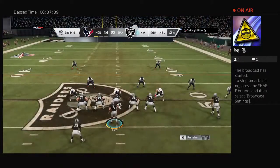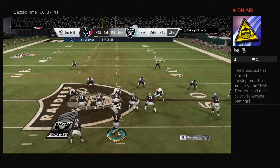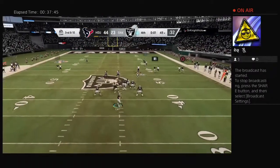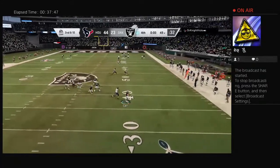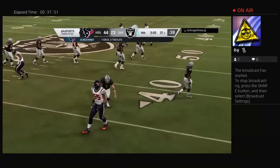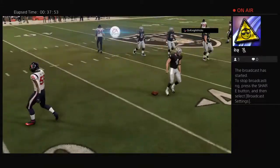Had the completed pass, but for no gain, stopped right at the line, so it's 2nd and 10. One final try now for Carr. And he will not get away from the pressure here. Carr taken down.